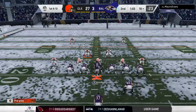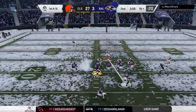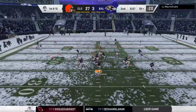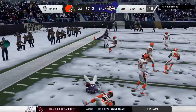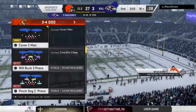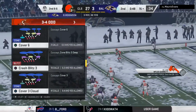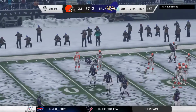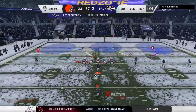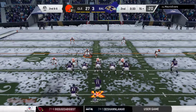This offense finding its legs now. Here's another 1st and 10. Operating from the red zone now, Mahomes. He finds Robinson. And they'll work this down to the 15 for a pickup of 4. 4 yards on that last completion, so that sets up 2nd and 6.